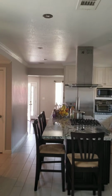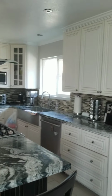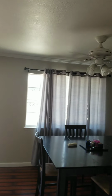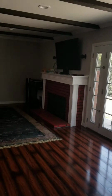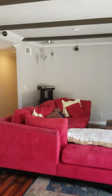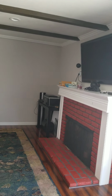So I'll kind of take you back through here. Then we come to the dining area over here, which leads right into the living area as well. Love the beams on the ceiling as well, crown molding. There's a little spot over here. That sectional looks quite large, so it'll probably fit yours.